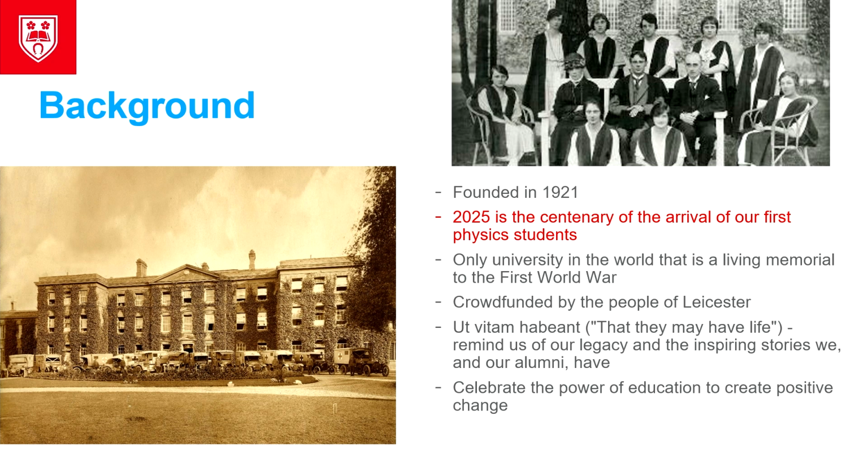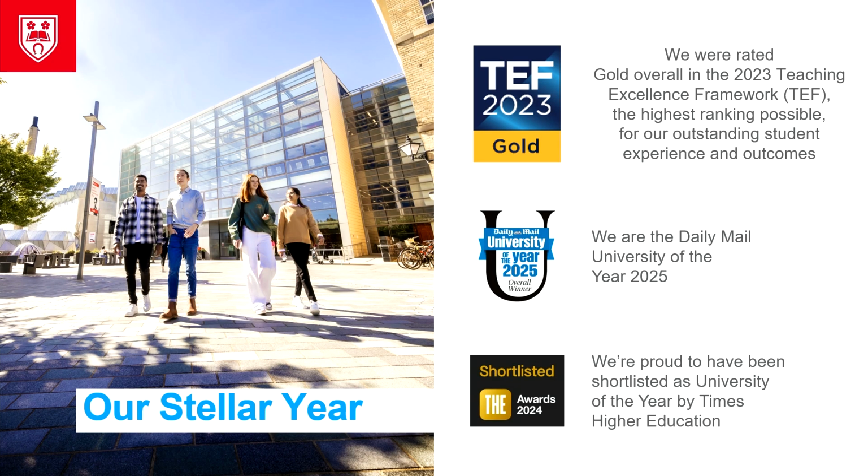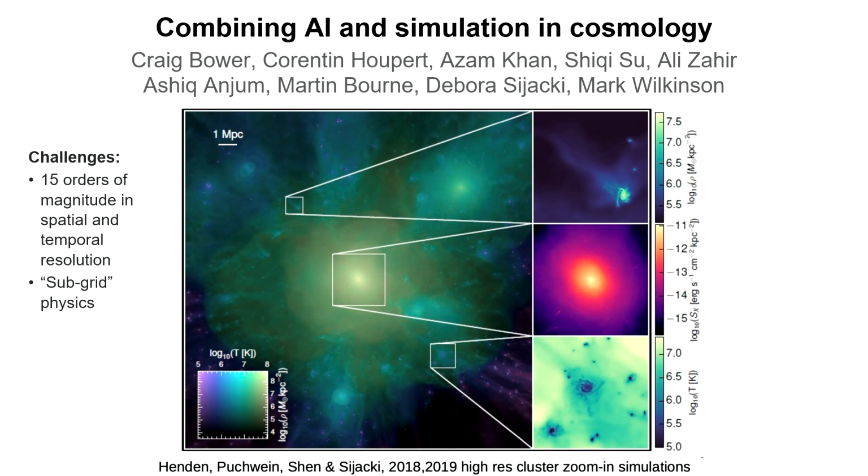In terms of the theme of the conference about democratizing access to things, it's a nice example of that. The motto is Ut vitam habeant, that they may have life, which reminds us of the inspiration the university is built on. It's been a very good year. We were rated gold in the TEF in 2023. We're the Daily Mail University of the Year 2025, and we're shortlisted for the Times Higher Education University of the Year, which will be announced shortly. That's all I'm going to say about Leicester.